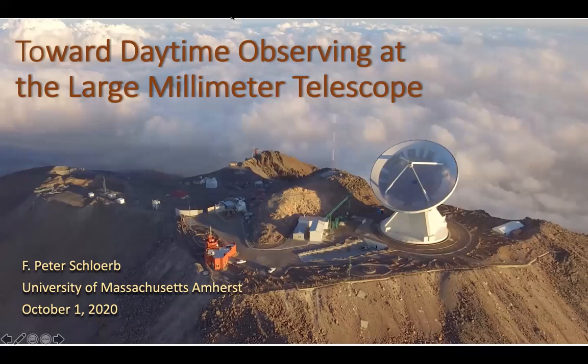What we're going to talk about today is a project we have underway to try to take the LMT, which currently operates only at night, at least, and move into the daytime operation. The cover slide here is a picture of the mountaintop site with the LMT.